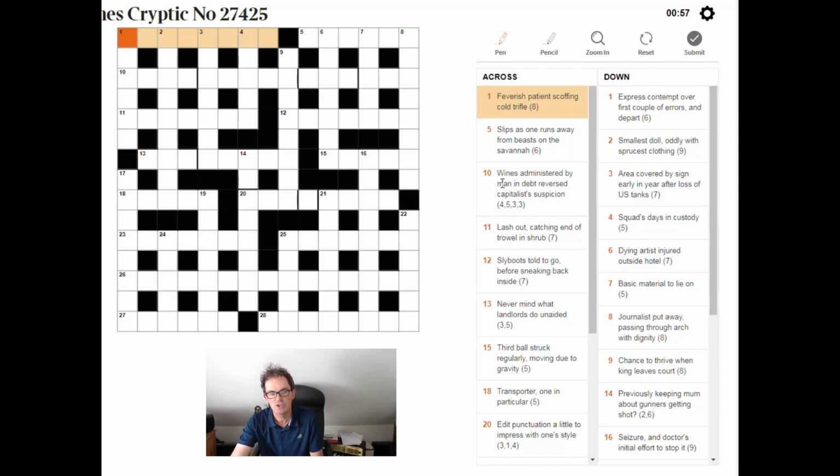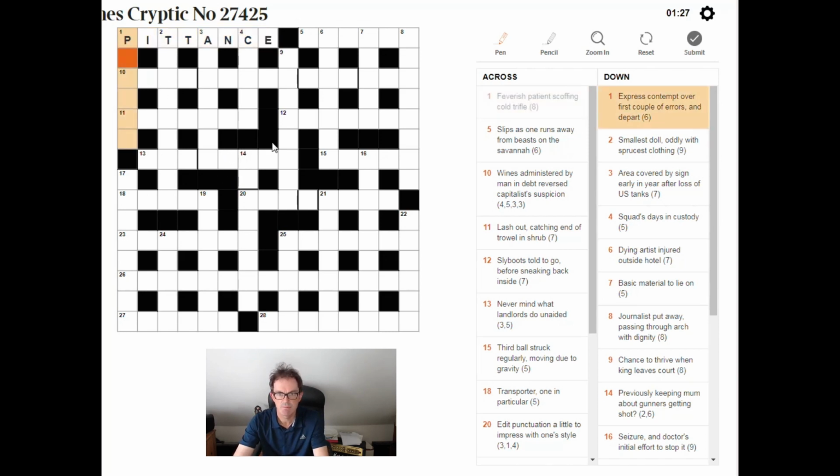Remember, all abbreviations in cryptic crosswords, certainly in the Times cryptic crossword at least, have to be supported by the dictionary. And I think the Times uses Chambers Dictionary. So if you really want to know which abbreviations are valid, buy yourself Chambers Dictionary, look up the letters, and that will help you. So we need an anagram of patient around a C that means trifle. It's going to be pittance, I think. That gives us a few starting letters. Let's try and use them.